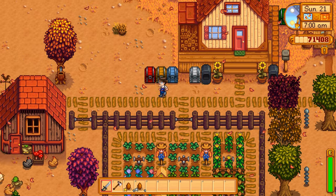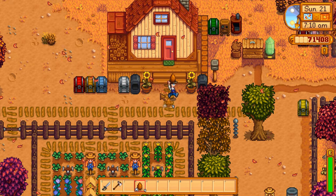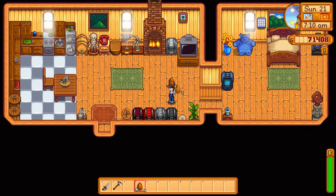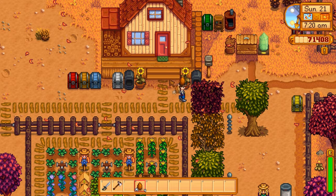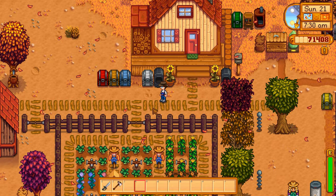I want to know if I have some of these in here already. We got a few. We'll put some more in there. You know what? I'm debating if I should put these through the seed maker. Yeah, let's just sell them. We can always buy more seeds next year. That won't be an issue. And we have the five gold ones, so if we need seeds, we can always process them.